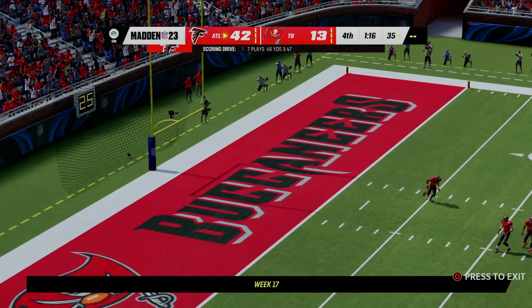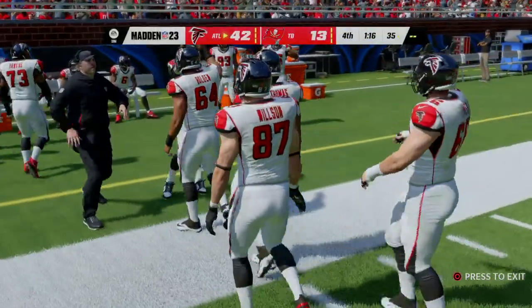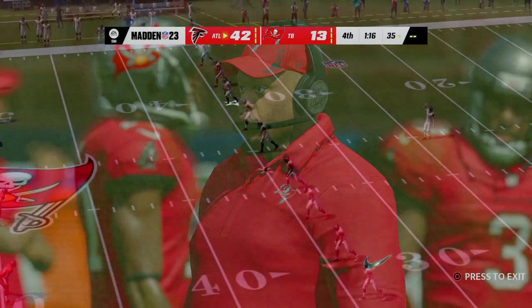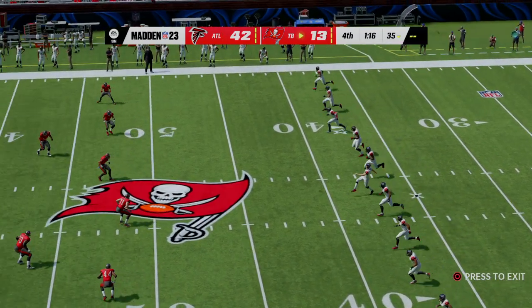Point after, up and good. And that'll push the lead up to 29 now. So that winds up a 7-play drive all told. And it ends with a 1-yard touchdown run. The kickoff unit is out on the field, and they will send this one away.